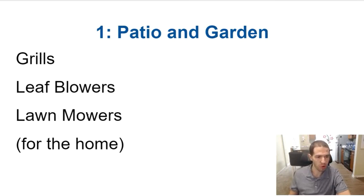Leaf blowers, lawnmowers are good. I've sold a bunch of lawnmowers personally, just so you guys understand. A little tip here is make sure these are for the home though. We don't want to be selling an industrial lawnmower that is a gazillion dollars that someone might use to mow an apartment complex's lawn, like one of those big ones that you sit on. The same with the grill. We don't need a 10-person grill. We're talking about a grill that the average family that makes the average income is going to use outside on their patio to cook some stuff. So that's the first one.